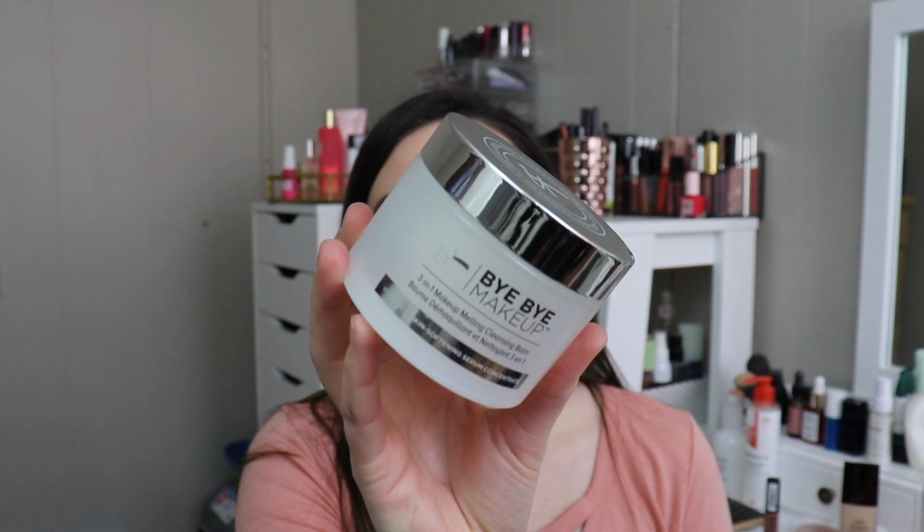Another skincare product is the It Cosmetics Bye Bye Makeup. It's a cleansing balm. I just recently repurchased this and fell in love again. It's so good for you. They make all of their products with skincare ingredients so that it's actually good for you as you're cleansing or taking off your makeup. If you leave it on for a minute, it kind of works as a hydration mask, which I didn't realize you could do, but I guess it makes sense. I really like this.